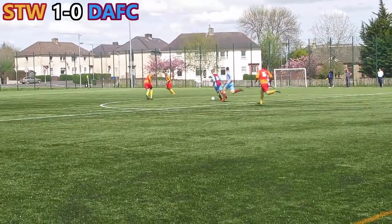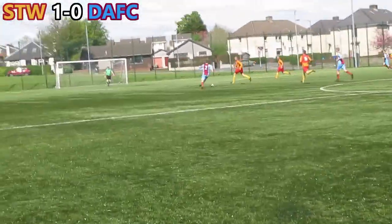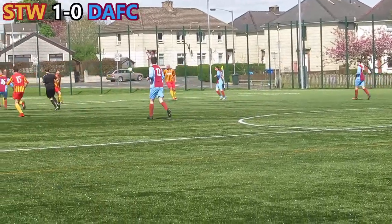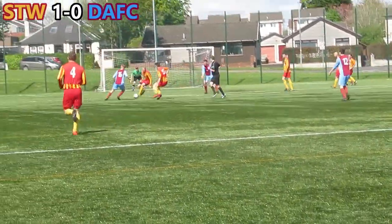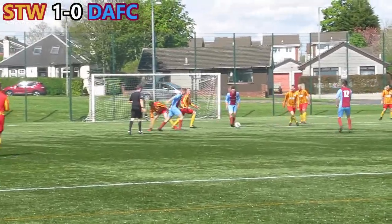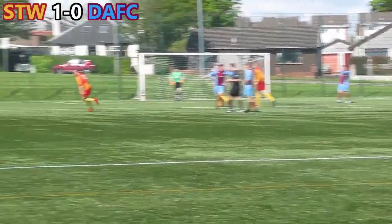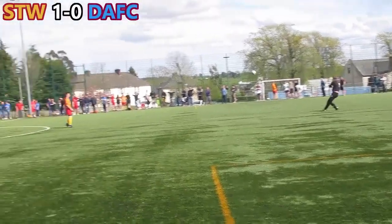Now we're in a counter attack. Tank making the run by Parky. Parky gives it to Tank. Tank cuts inside, gives it on to Brandon. Brandon then takes it down, gives it back to Parky. And I was there for the cutback, but Parky had about 2 or 3 shots that got blocked eventually. Tank tried a drag back, which I thought was a bit adventurous for him.